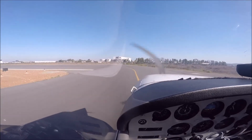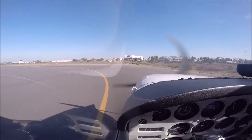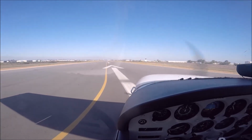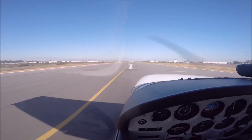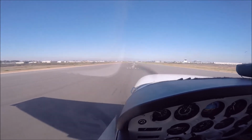Cherokee 54 at Juliet, runway 28 right, clear to land. No one coming in. Okay, so lights, action. Wheel is full rich. Line up. Windows are closed, doors are closed and locked. Full power. Got a slight left crosswind, so I'm leaning into that.